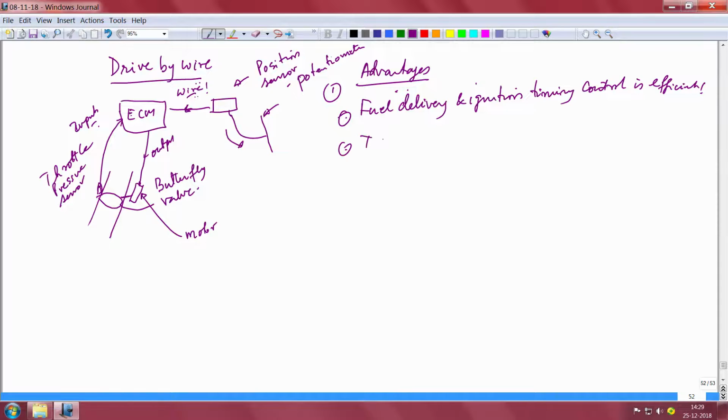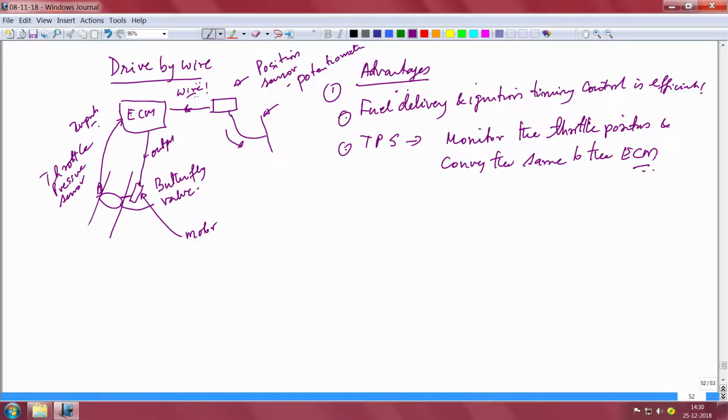The second thing I mentioned to you is that we should know a little more about this throttle pressure sensor. This throttle pressure sensor is used to monitor the throttle position. What will it do? It monitors the throttle position and conveys the position of the accelerator pedal sensors. So it will convey the position to the ECM, the engine control module, electronic control module. So many names are there.